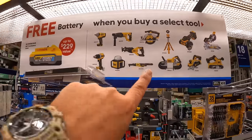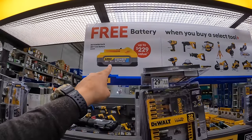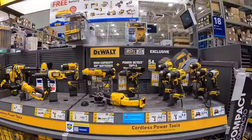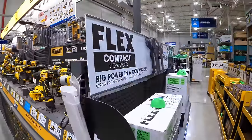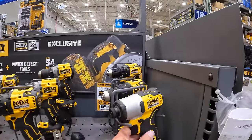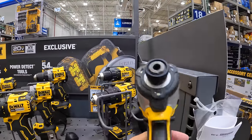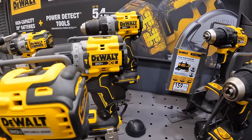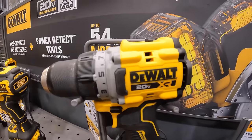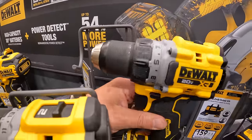And like I said, if you get any of those selected tools, which I wish they had prices on, you get a free 5 amp hour PowerStack battery. So not too shabby. Let's see if they have that DCF845 really quick. They do not, but this is the DCF840, variable trigger only. The new compact XR hammer drill and the new compact XR drill driver, which I've done videos on. It is a fantastic drill driver. I like it.